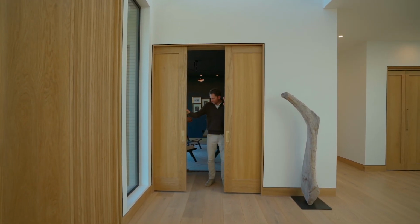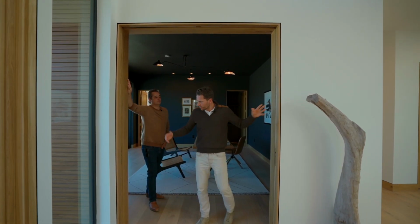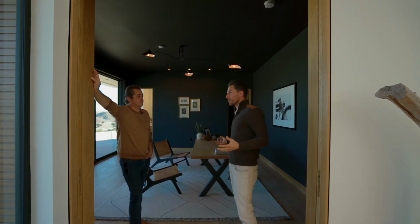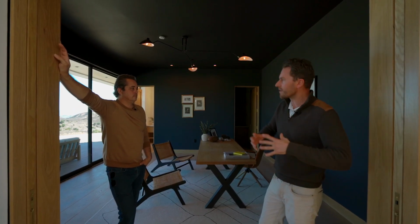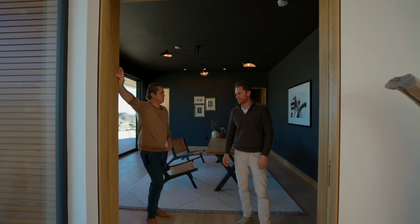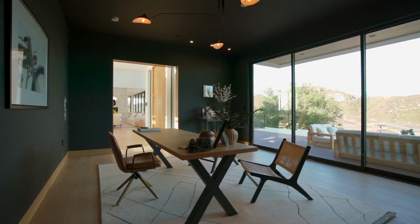I love these pocket door details. If you're on a private call, you can close your office off. Yet, if it's family oriented, kids can still be running through, and it doesn't feel quite so enclosed. But this is still a massive opening for your office, which again just feels like you've got great flow running through the whole house.